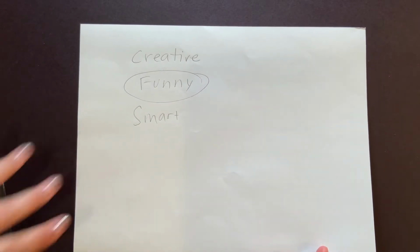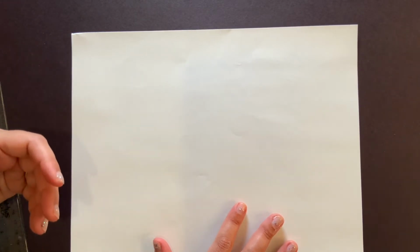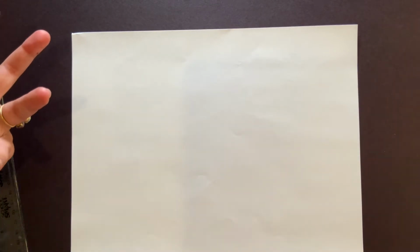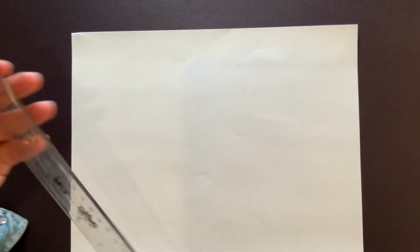That's perfect. Go ahead and flip your paper over, and we're going to prepare our surface or our canvas. So we're going to create an interesting shape. It's going to be the shape of a pennant flag, so basically a long triangle shape. And I'm going to show you a couple of ways to do that. If you'd like to use a ruler and a pencil, you can do that.